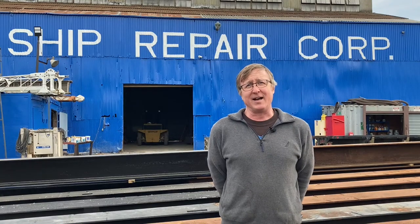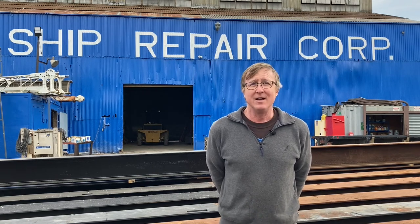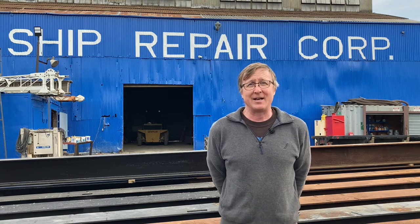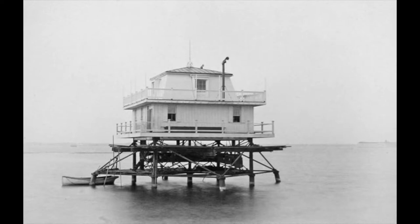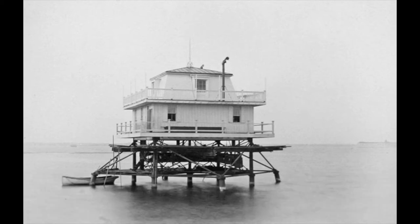The second was lights, and the first lights to aid in navigation, of course, in the dark. The first lights were along North Point Ridge. That helped shipping tremendously. But then in the 1860s, along comes the Hawkins Point Lighthouse and other lighthouses out in the water that helped as well.